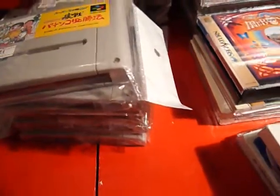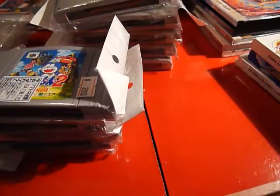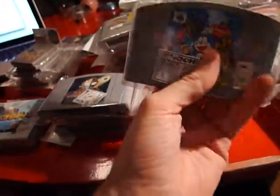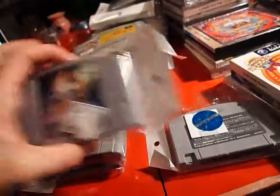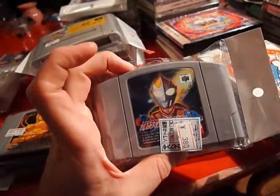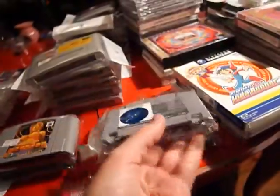And then for some Nintendo 64 stuff, let's see here. First off, we have a Doraemon game. This game is called Doraemon 2 Nobita to Hikari no Shinden, Japanese exclusive. And we have PD Ultraman Battle Collection 64, and this is also Japanese exclusive, and I thought this would be an action game. Since it has Ultraman, for some reason I just thought it would be an action game, but it's an RPG.